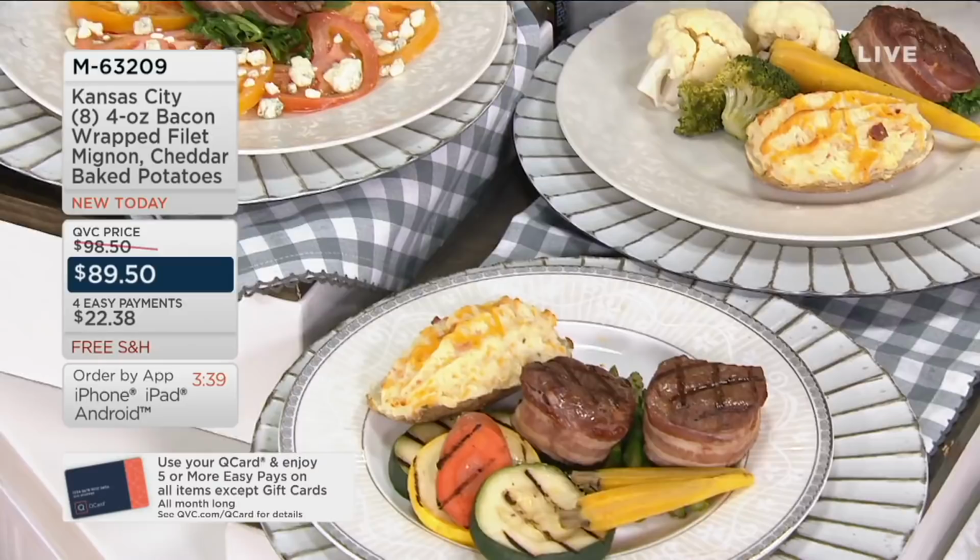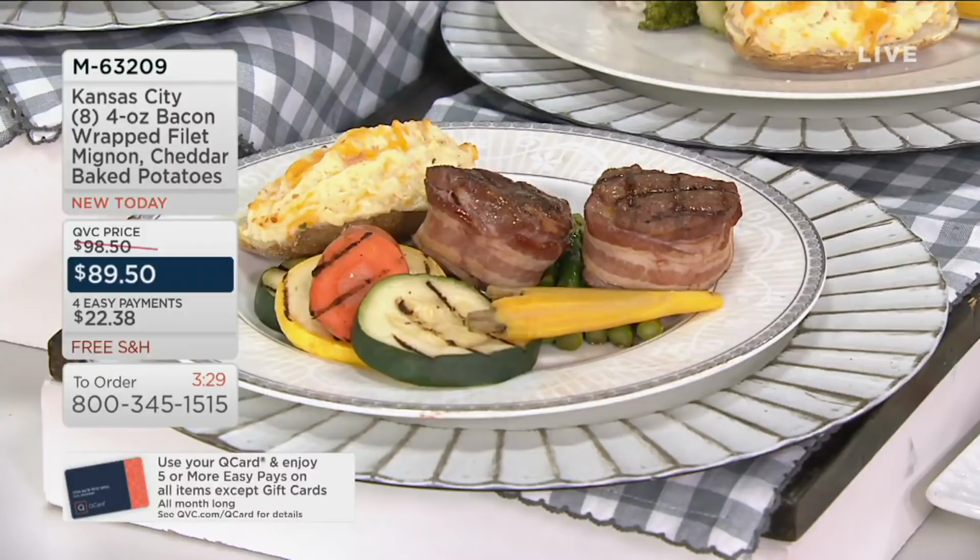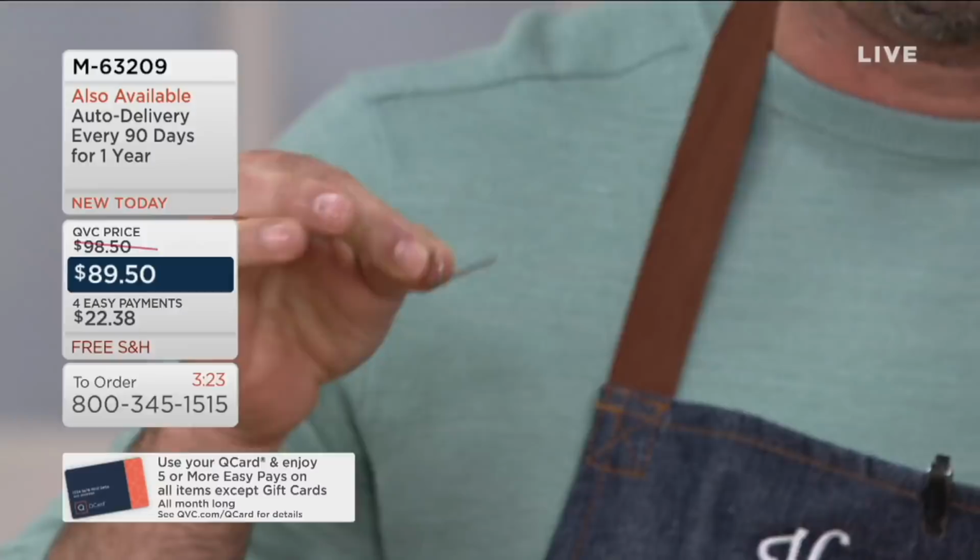Now, these will have a little pin inside to hold the bacon in place. Is that right? Yes. You want to take them out. They're literally this small. Well, we'll show you here. Here we go. It's a little metal pin that holds the bacon wrapped around the filet. Obviously, after you've cooked it, just take it out. You want to pull those out, because otherwise, that'd be a little crunchy. And you don't want to bite that at all.